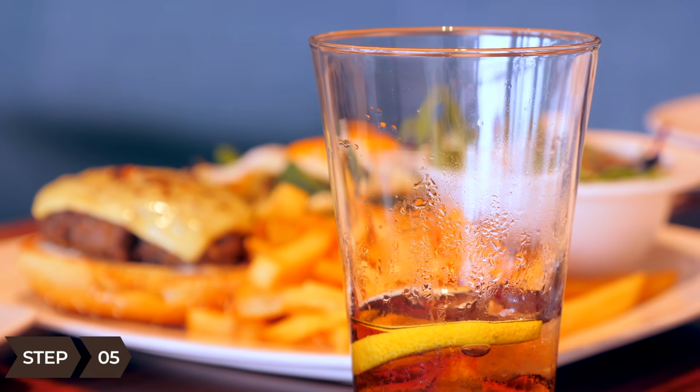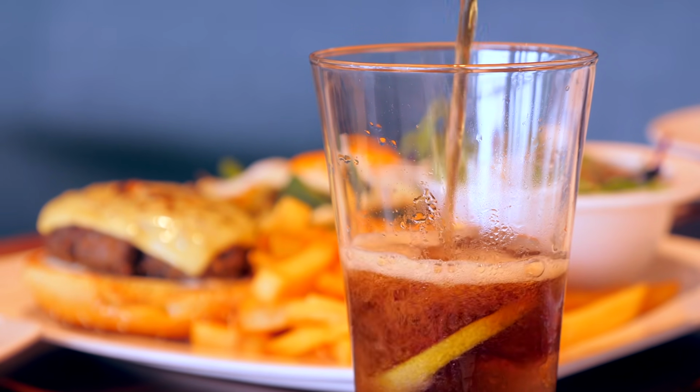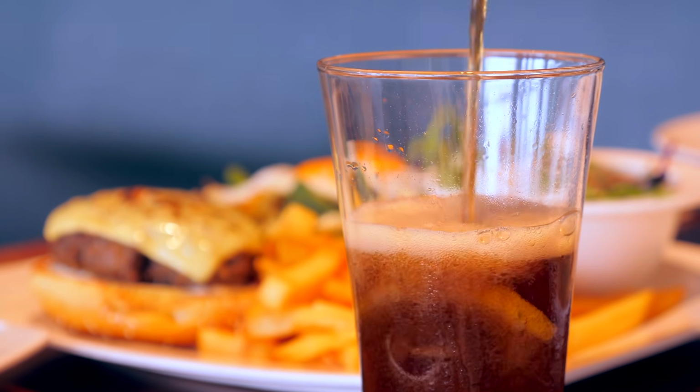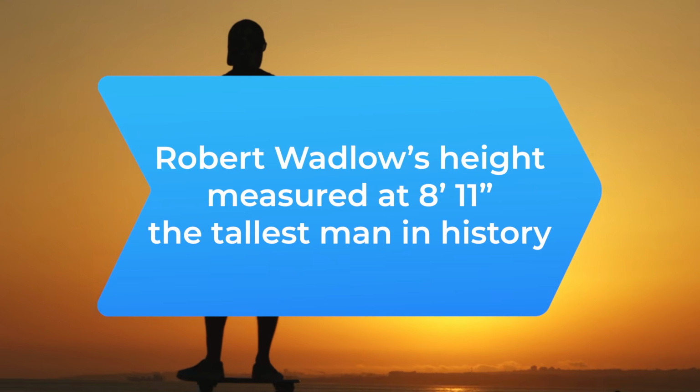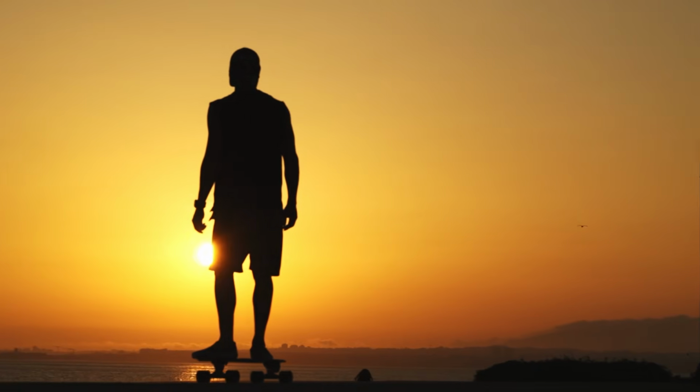Step 5. Avoid food and drinks that are processed or high in fat, such as margarine, soft drinks, coffee, alcohol, and concentrated sugar.